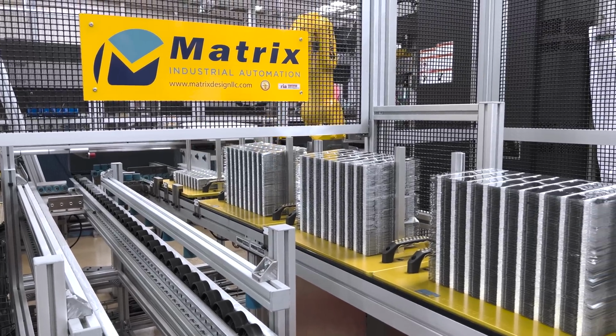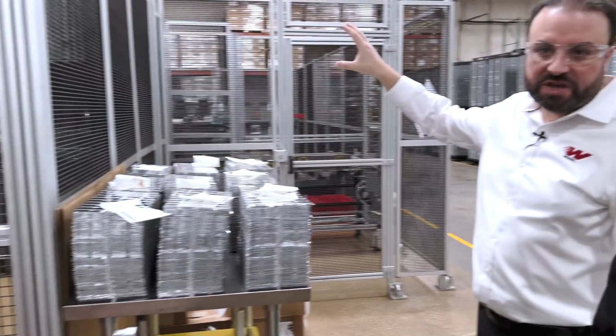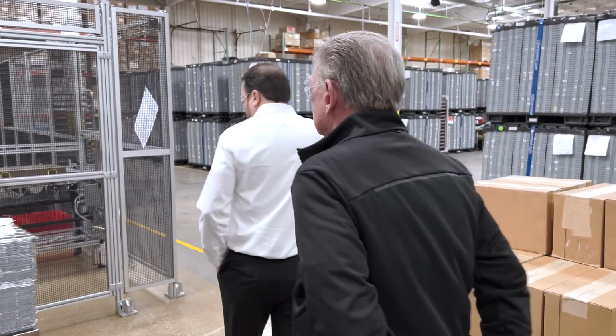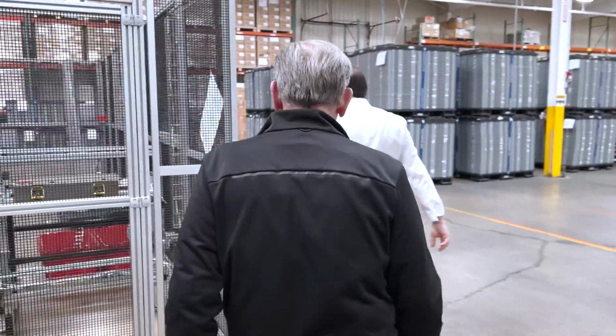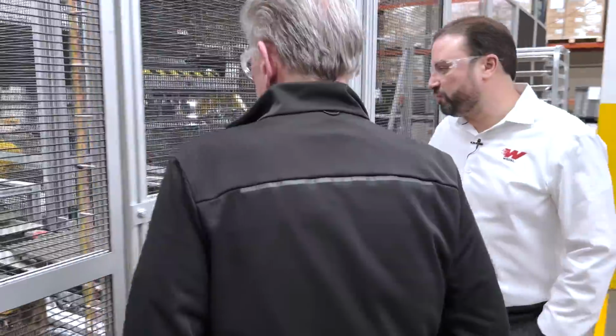So we can walk on the back end there in a minute. I mean, that's basically just 3 different machines taking the 4 different versions that we were welding together and marrying them into this fixture that flows through the entire automation process.